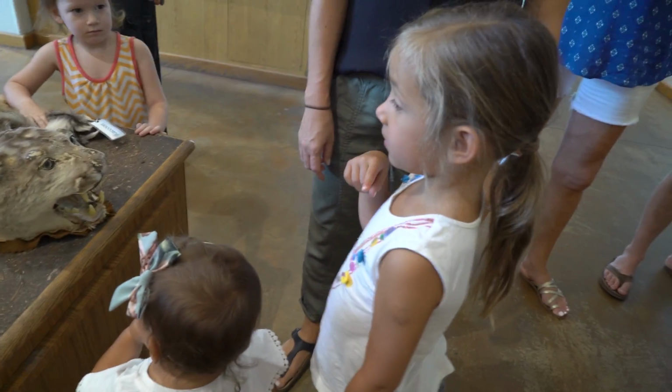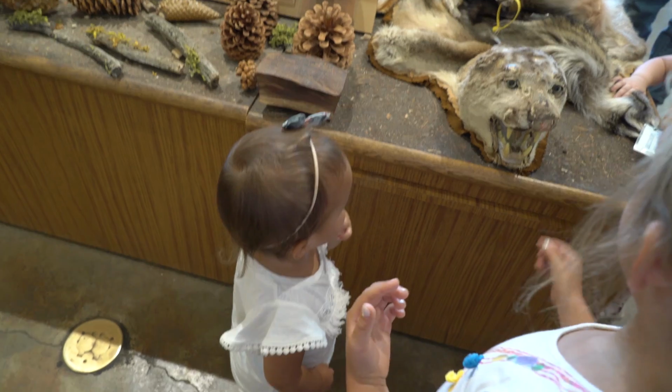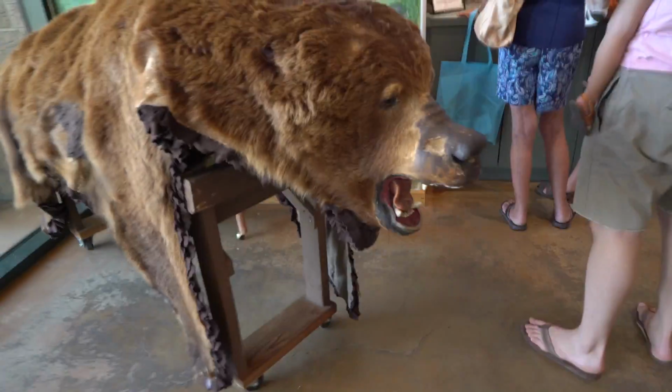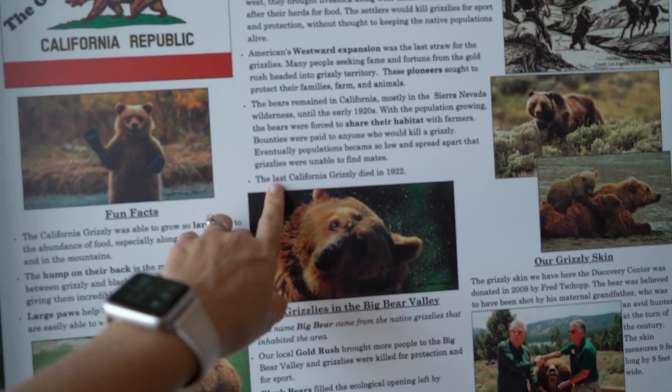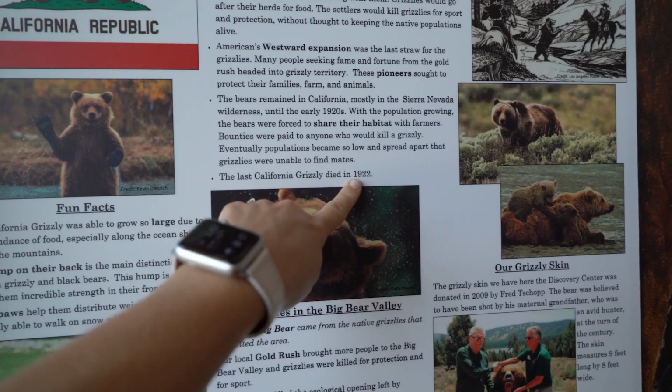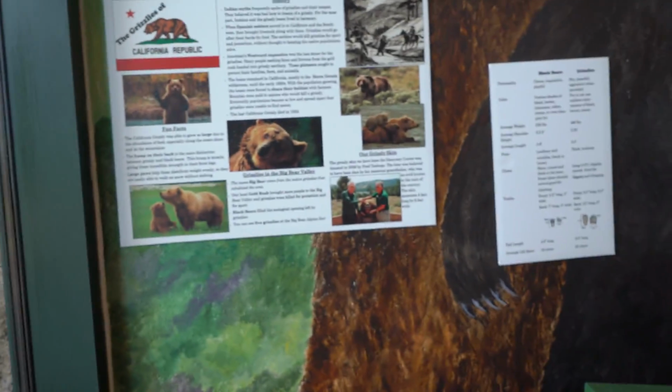So right now we're on the way to the Discovery Center in Big Bear. What is that? A bobcat, I think. You can touch the teeth. You want to touch some of the animals? Look at the bear. That's crazy. This thing used to be real? So the last California grizzly died in 1922. Sad. They used to be abundant in California.